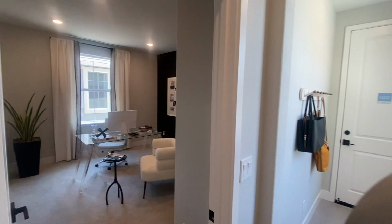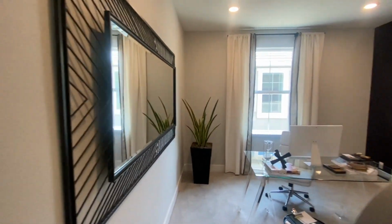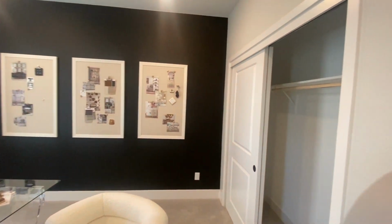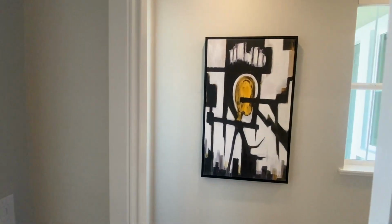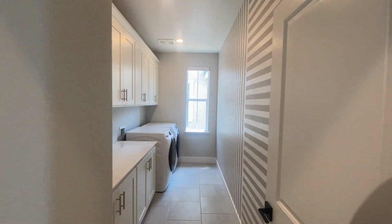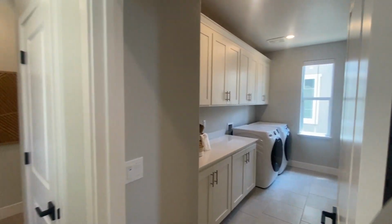Today we're in Elk Grove, Madeira Ranch, Orchard. This is Nora Plan 7. You can choose from 2,477 square feet to 2,679 square feet. This is a single story. You can also have three bedrooms or choose up to four bedrooms. Three bathrooms or choose up to four bathrooms. You can have a two-car garage or you can choose a three-car garage. Let's take a look at this beautiful home.